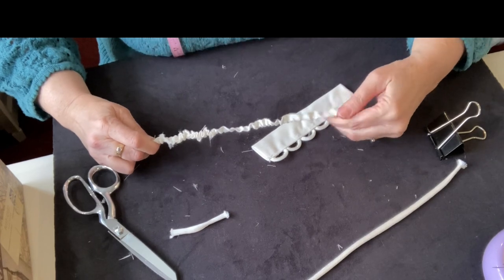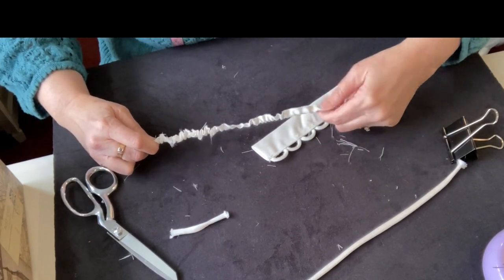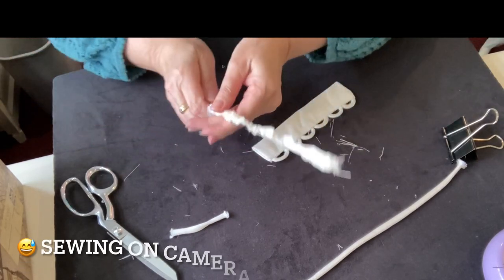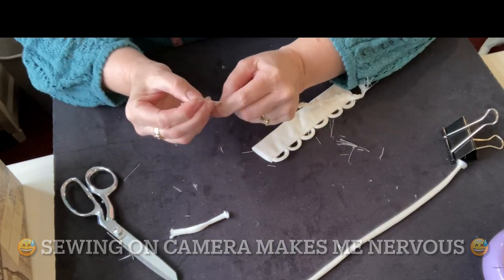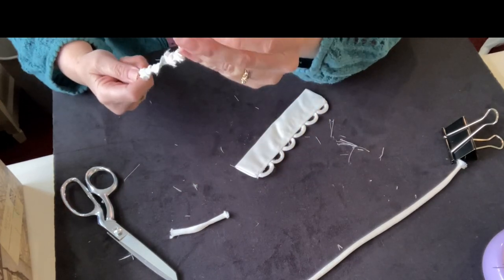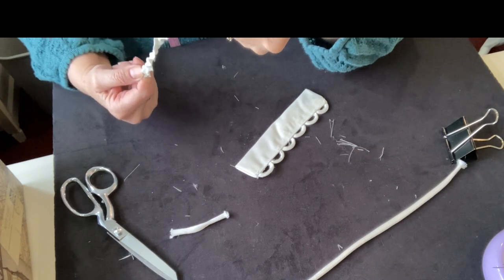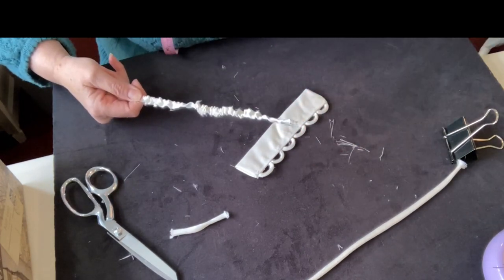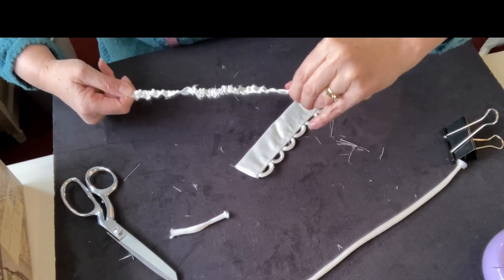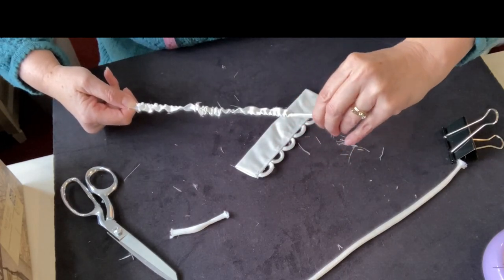Getting started is the hardest part. Doing this on camera is even harder because usually I'm doing this by myself. And it takes a couple tries to get that to turn. Do not panic. And then the hardest part is to not let it go. I don't know why it is. Licking my fingers seems to help.